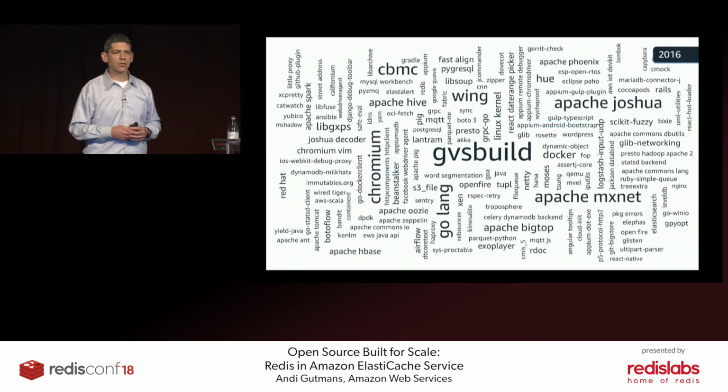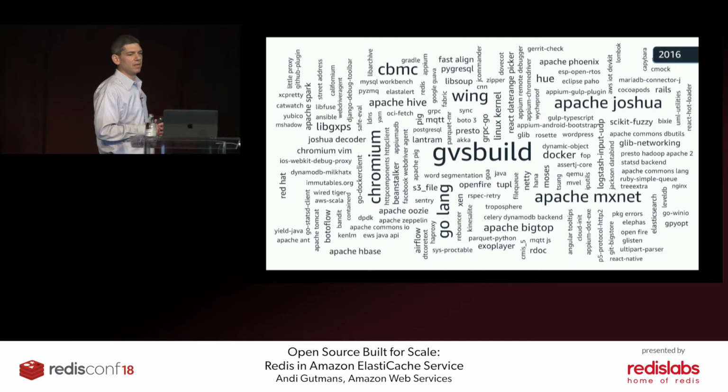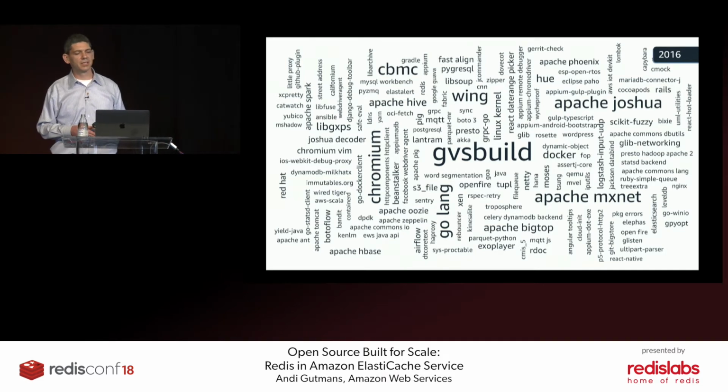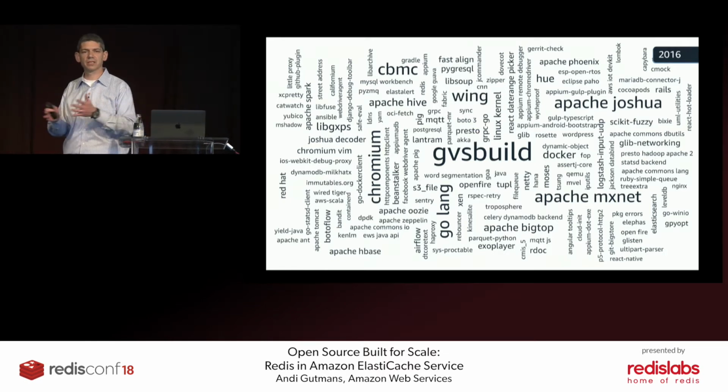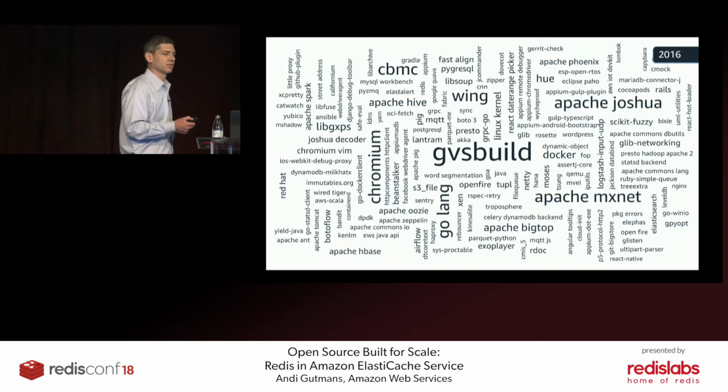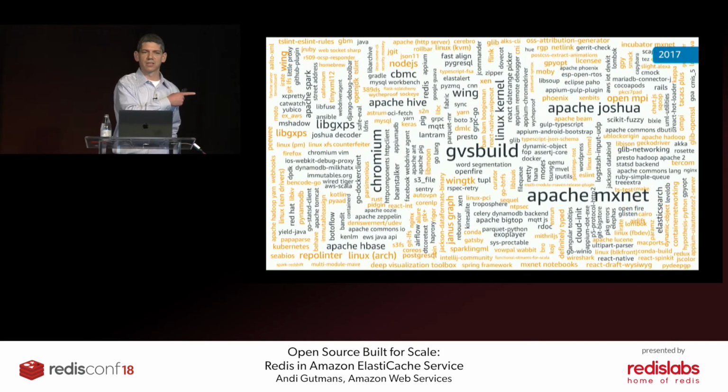If we think about open source at AWS and Amazon, these are some of the projects that we contributed to in 2016. And just so you kind of see the pace of change in open source contribution, open source velocity, this is 2017.